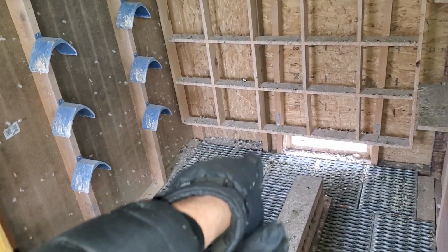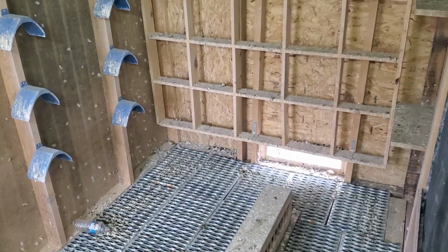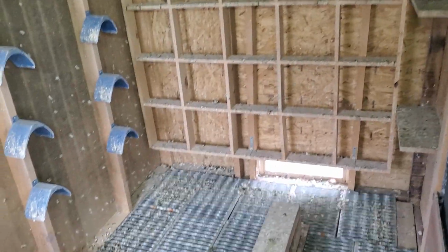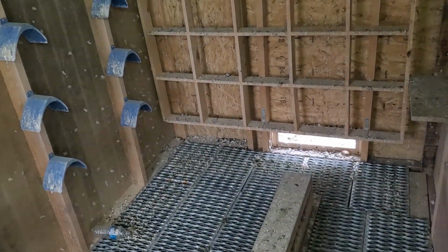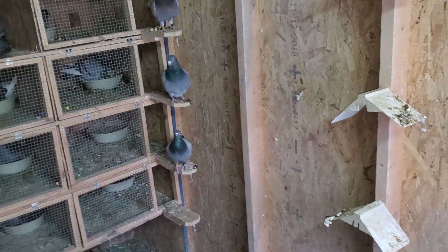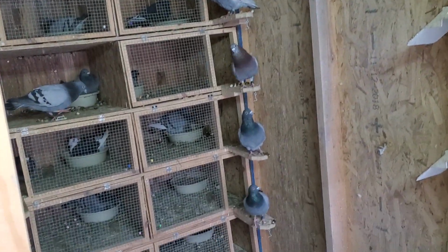And for the young, I'm gonna build down here a little contraption for them because I know they like to be bundled up together. So I'll just build something there on the floor so they're not on the metal floor, and I'll put some of that hay in there just so they have a spot to huddle up and be a little bit warmer and more comfortable.